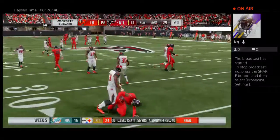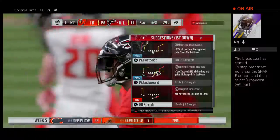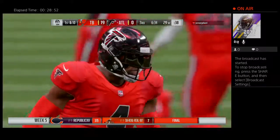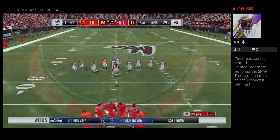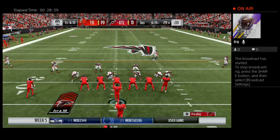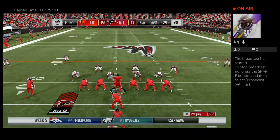A big kick there. We'll call it 56 yards on the punt. And the Falcons will be taking over, first and 10. Here comes the Falcons offense. It's their first possession of the second half now. They were able to get the stop defensively. Now a chance really to set the tone here in quarter 3.